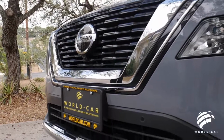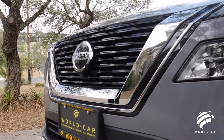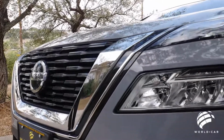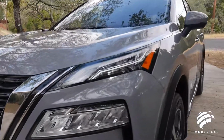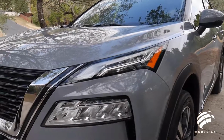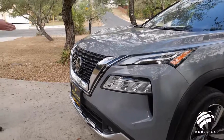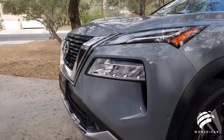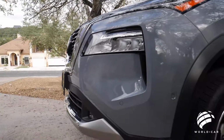Now with this Nissan Rogue being the Platinum, you got all the extra goodies to go along with it. So all your daytime running lights, turn signals, and headlights are going to be all full LEDs along with your fog lamps. And even though you see some things on here that may look cool, they also have functionality as well. So everything from your side air dams to help improve aerodynamics and cooling of the engine and transmission, just down to the complete design.